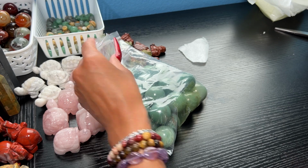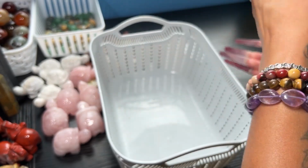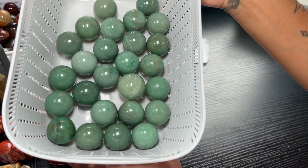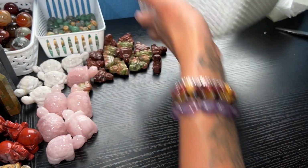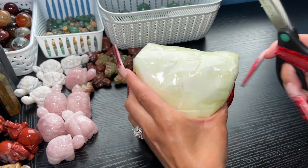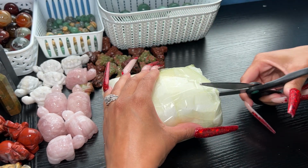Another basket. I'm gonna use this basket. So pretty. Okay, I have three more left after this one. Maybe these are the spheres that I'm looking for. They feel like spheres. They sound like spheres. If it looks like a duck and it quacks like a duck.